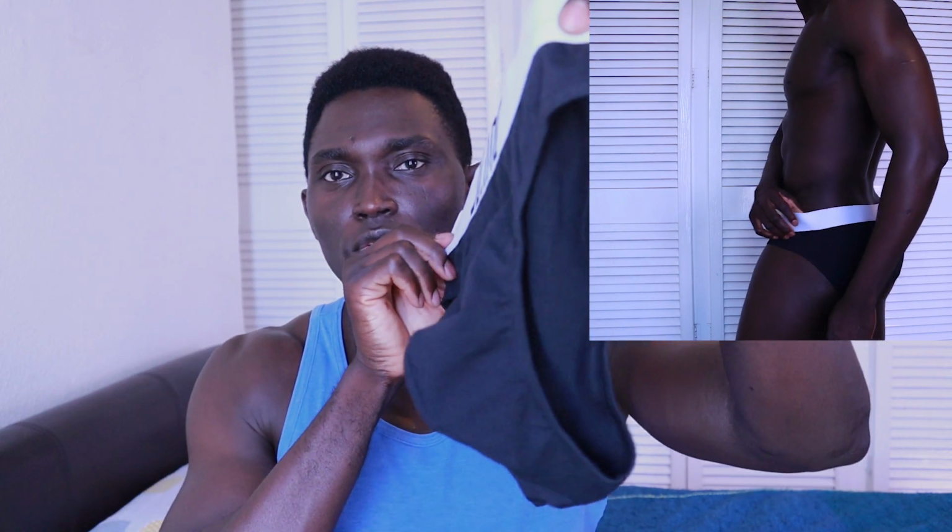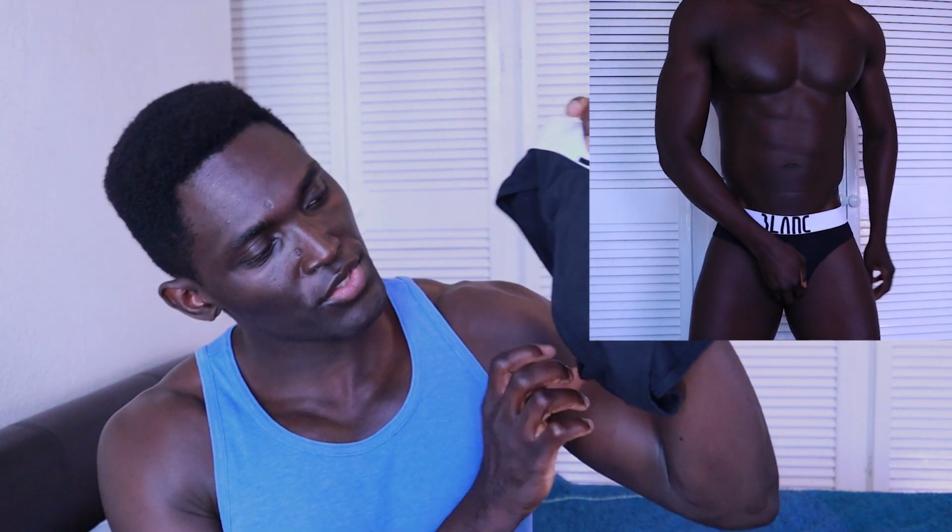I think it looked good when I had it on. If you think it doesn't look good, let me know. I think my butt always looks good when I have briefs on. That's why I like wearing briefs. The front as well is quite nice. It has a nice extra room. We Africans, most times we come with an extra package, so having that extra room always helps.